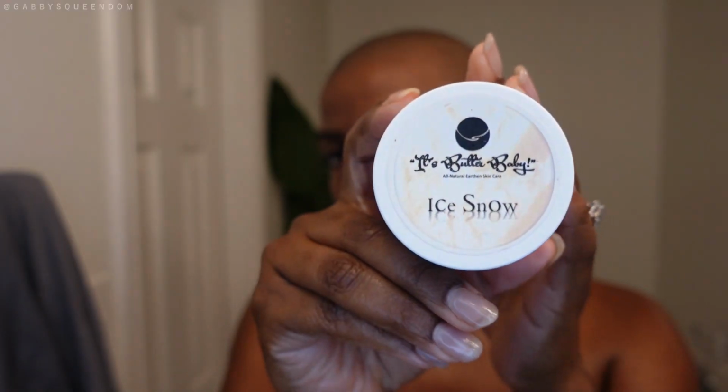All right, so on top of the oil, I'm gonna add a shea butter on top of my skin for some additional moisture to protect me from the winter elements. So I'm gonna very gently rub this into the skin and all over, and then I'm gonna move on to the next step.